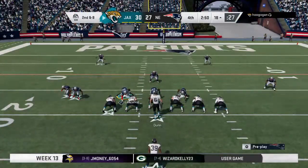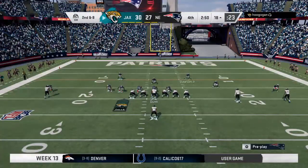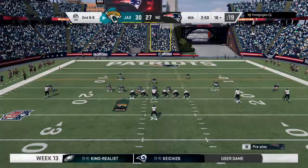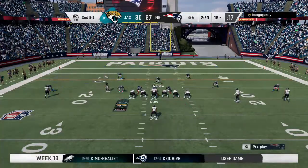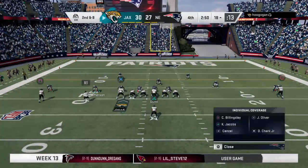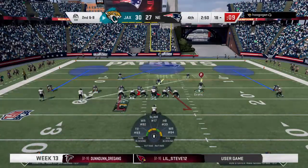Down. 10 too soft. Mike 58 right there. Check 13. Check 13. Watch safety creeping. Safety's creeping.